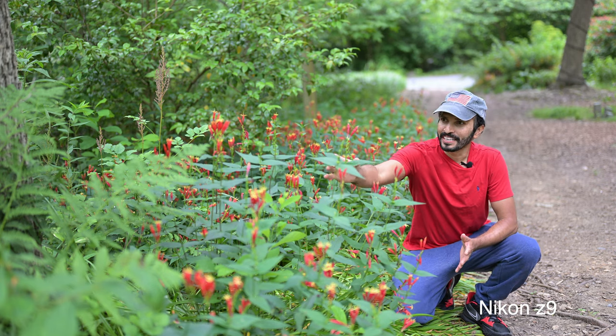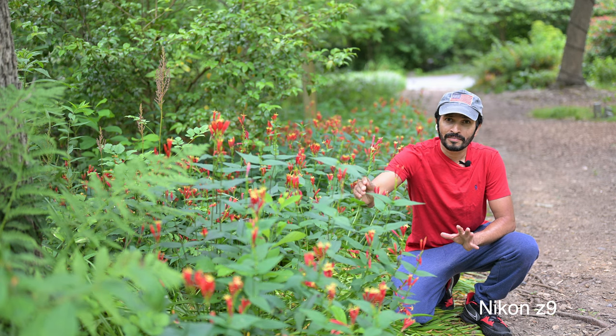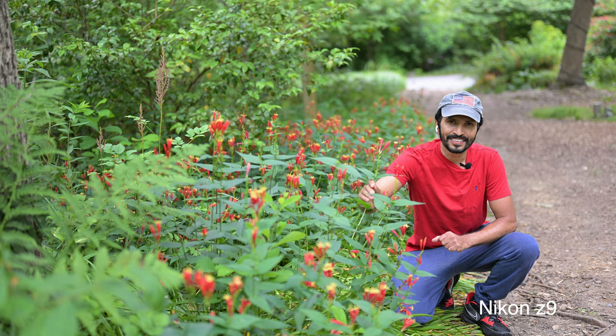Hi guys, you can see right now beautiful flowers, and this one is called Indian pink. Those kinds of flowers hummingbirds really attract you.